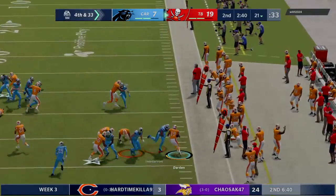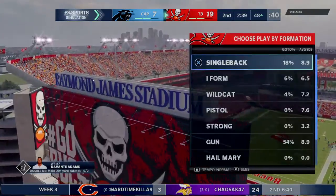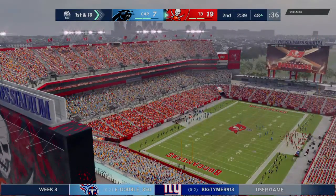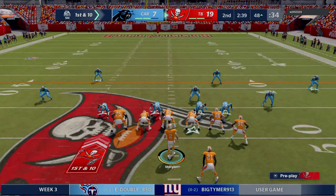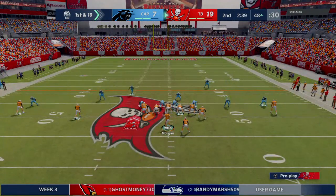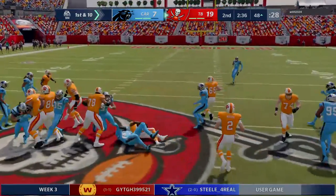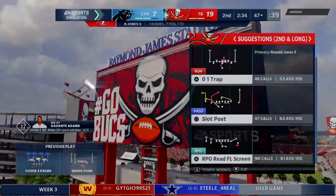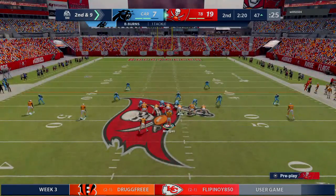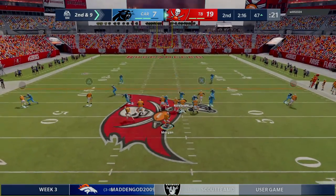Take it at the 37. A good head-down running on the return gets about 15 yards. And the Buccaneer offense will be set up well as they take over. They'll run on first down. Jones. And they'll get this just to the 47. 1-yard gain. Credit him with a 1-yard gain there to make it 2nd and 9.